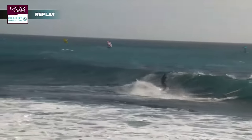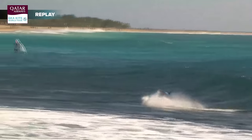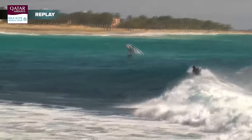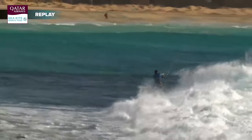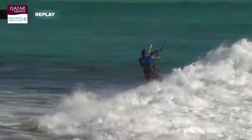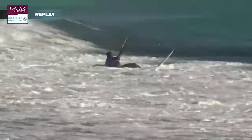So it looks like an easy wave to ride, but it just is not anywhere near as easy as it looks. I mean, it forms up perfectly, but it's so easy just to get pulled off the back of the wave with any slight mistake of the kite. Yeah, you really got to get that kite forward if you want to have a chance.